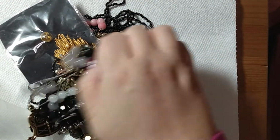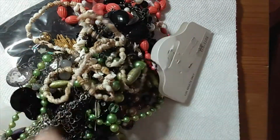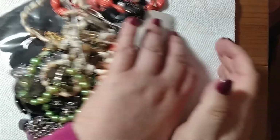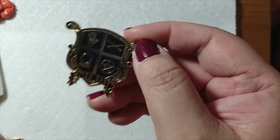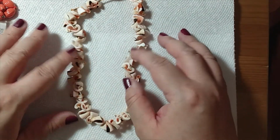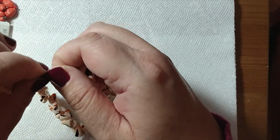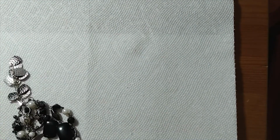Okay, time for another handful. Okay. This is like the third one of these pins I've seen. They say witch baby. I'm not sure there's a big call for those. I'll stick it in the craft bucket. Here's a shell necklace. Pretty basic. Twisting clasp. Quality, probably not quite up to eBay standards.